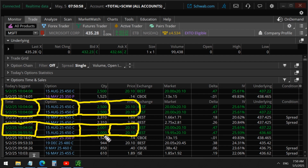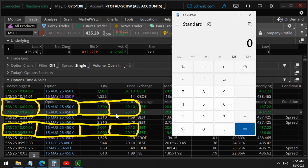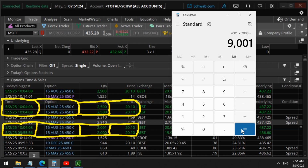So to estimate the total cost, we multiply the price by the total number of contracts traded. Since all of these trades are for the same option, we can add up the quantities. 2,500 plus 2,500 plus 2,001 plus 2,000, which equals a total of 9,001 contracts. And so we multiply this by the price of 2010.